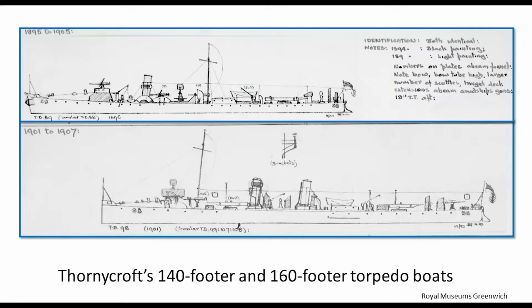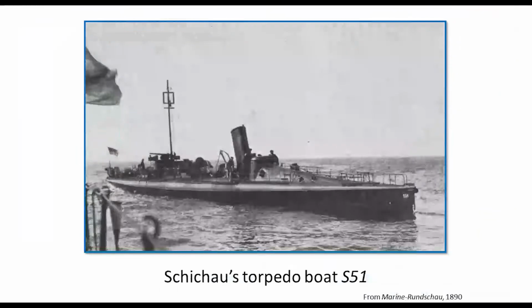The much increased displacement made these boats considerably more seaworthy than the earlier boats, but the advent and success of the new torpedo boat destroyers, which we're going to be talking about sometime in the future, rendered them largely obsolescent. German torpedo boat development was much more linear.